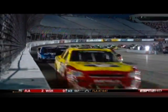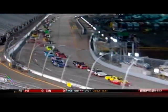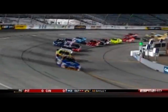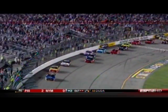Great start by Harvick as he takes the early lead down the backstretch. Clint Bowyer right behind him. Here comes Keselowski. Yeah, and Bowyer made a nice run on the outside. These guys really haven't been up in that part of the racetrack, so I'm not sure they knew what to expect, but it worked good for Bowyer.